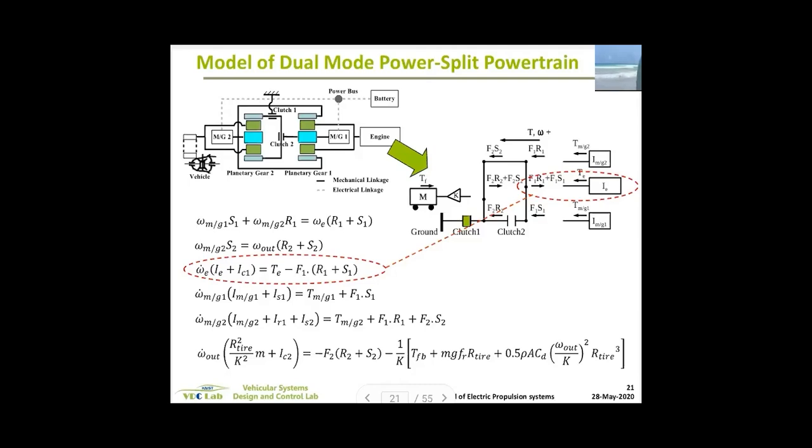So now we would like to develop the model, right? We want to derive the models just like we did last time. We draw a free body diagram, we draw torque and reaction torque, and then we derive the Euler equation for all the inertia. So this is that, and these are the resulting equations. I'm not going to derive this line by line, but this is the final result.